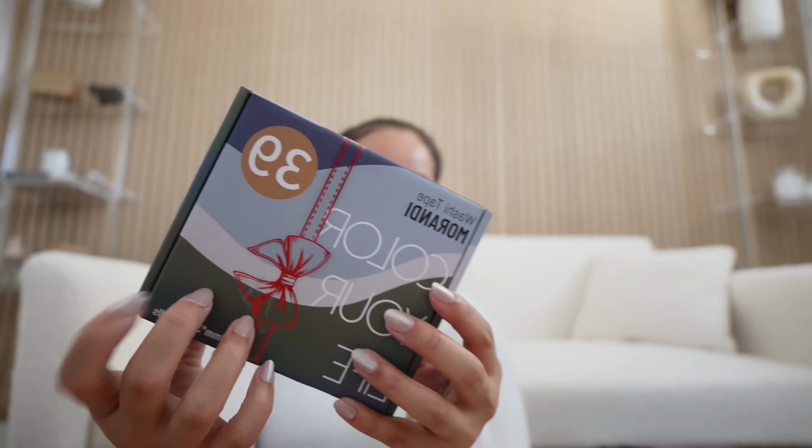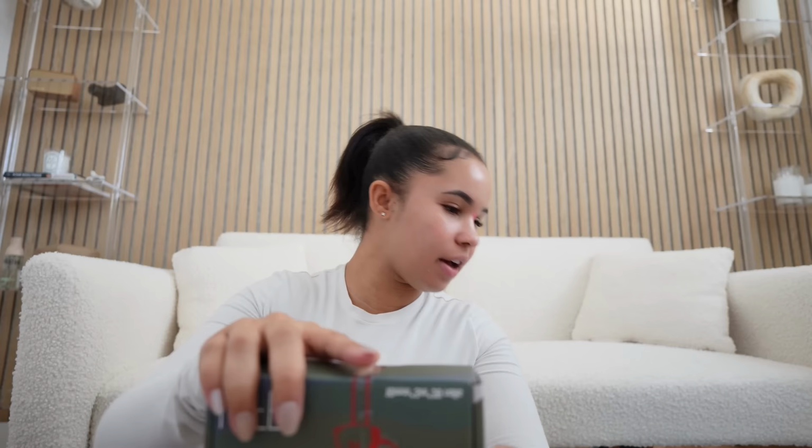Color Your Life. Yeah, I can't hear you. Okay, I'll come look at it in a second. Carson's playing this shooting game. It's not dead because I just put fresh batteries in it, but I'm gonna see what he's talking about. It might have turned off.